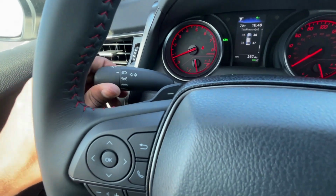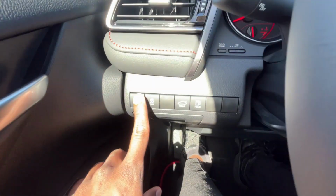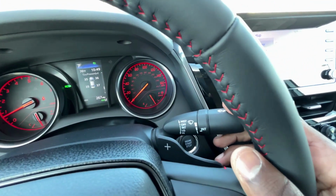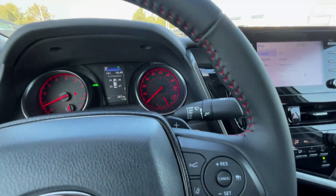Headlamp controls here. High beams, flash the high beams, and then in auto mode you can turn it on. The auto high beams will come on there when this is on. And then windshield wipers, intermittent, low, high. One time, you can adjust your intermittent here and then pull this up for the wiper fluid.